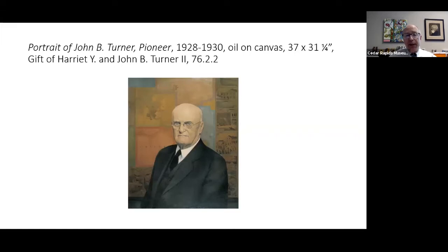Another important Cedar Rapids family is the Turner family. And here is a portrait of John B. Turner, called John B. Turner, Pioneer. He was the father of David Turner, who was one of Grant Wood's most important patrons and really a friend of Grant Wood's. John B. Turner founded the John B. Turner and Sons Mortuary in 1888.